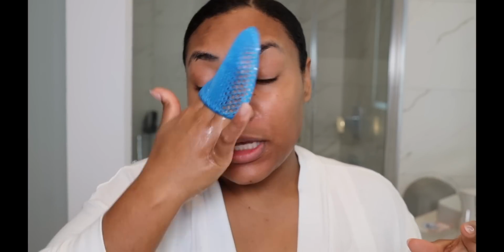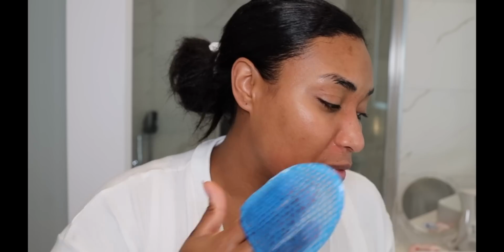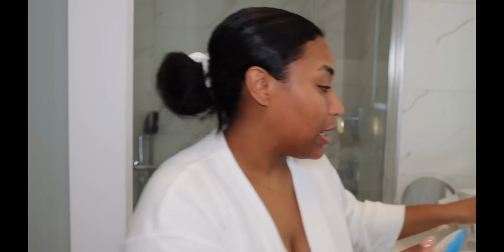This is that. It doesn't give you a lot of, how do you call it? Esponjitas. A lot of foam, and I like that. I feel like sometimes a lot of foam is just a show and nothing is being cleansed, so I don't mind it being just settled like this. So maybe I have to put a little more, but it's so little that I don't want to waste it, because if I like it, hello, you know. It feels good in the skin.